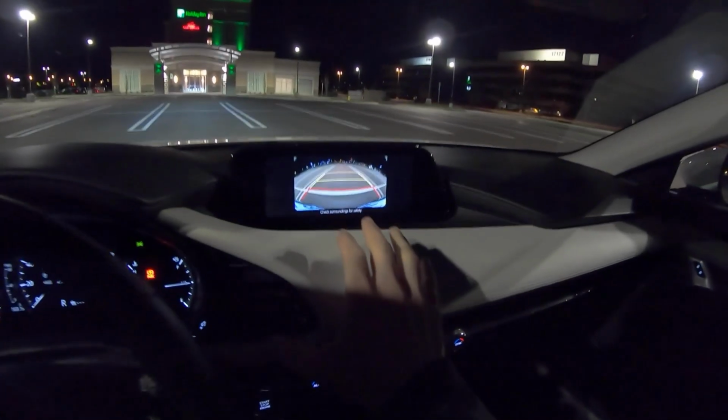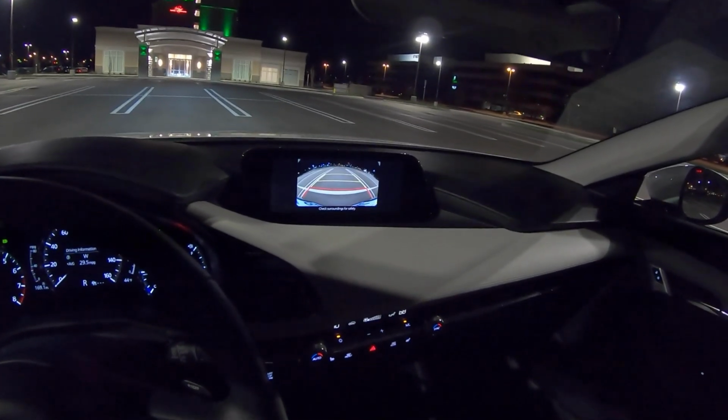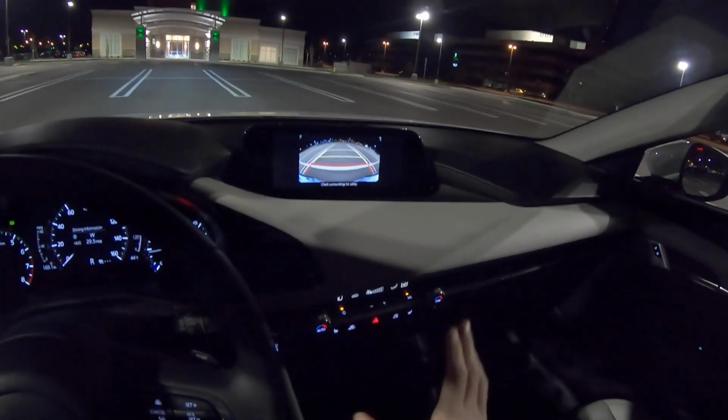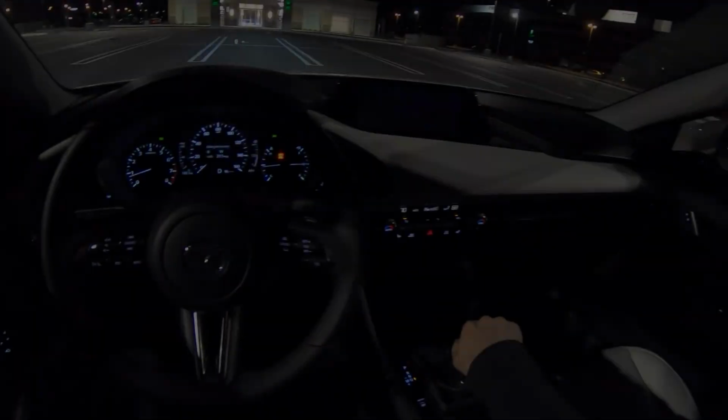I mentioned this in my last video. They've fixed the reverse camera. It's nice and high resolution now. I wish they could make it fill the full screen, but that's okay, you can't have it all.